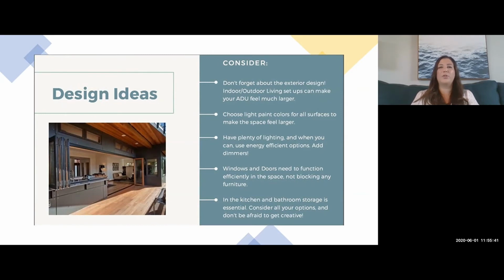And then of course you want to choose lighter colored paints because the space is smaller. If you do darker paint finishes, it's actually going to make the room feel a little bit smaller as well. And then, of course, lighting. You want to consider energy efficient options, and you want to probably add dimmers, especially in small spaces. Lighting is going to be important. You want to be able to see into those nooks and crannies.